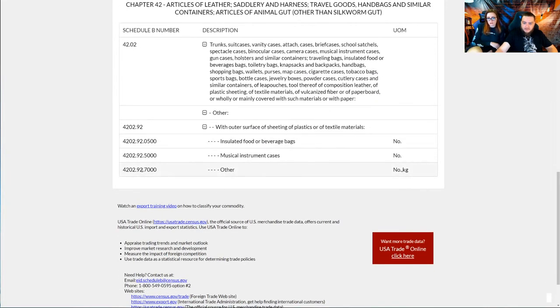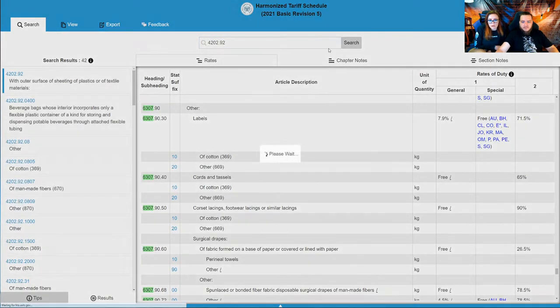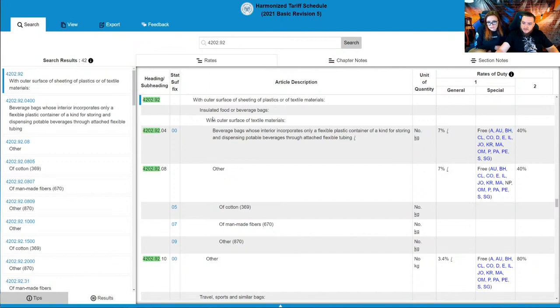And then, 420292. And it's almost the same as what we just... No, it's not. It's way far off. It's completely different. Yeah, see, this is why I said that it's good to do research and try to do it in multiple different ways, because you can end up with completely different answers for different things.